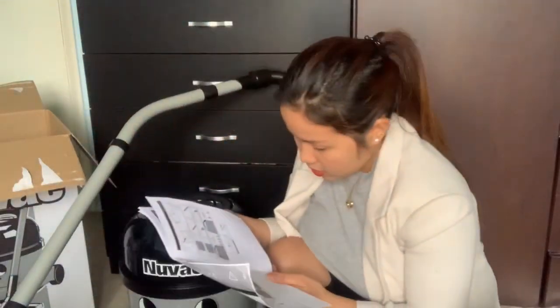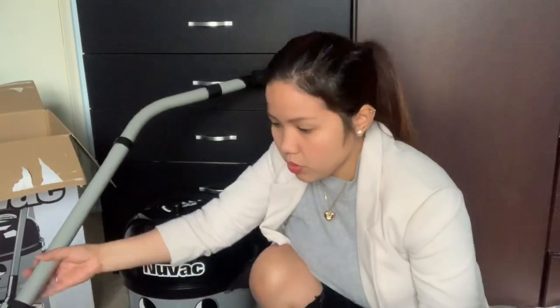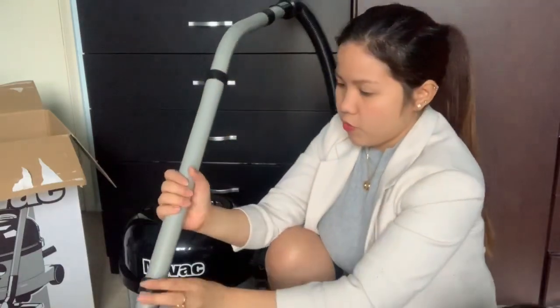Okay, guys, let me read this. What is this? Okay. So far, I like the color. It's great. It's nice because if you are tall, you can have a choice for the tall. But since I am short, I think I prefer it to be a little short. Maybe I remove one of these, I don't know.